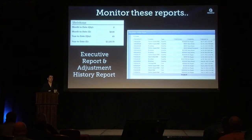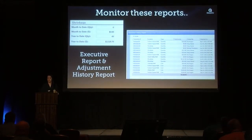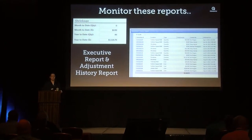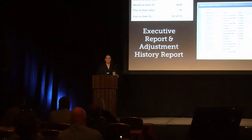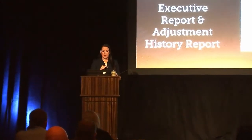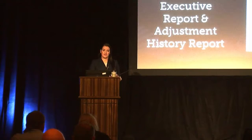That report alone is actually a report that a lot of people don't know about. It gives you total lump sum numbers on random functionalities in RQ4, but shrinkage is one of them. So you'll see how much you've written off month to date and year to date in quantity and value. We definitely want to monitor that number.